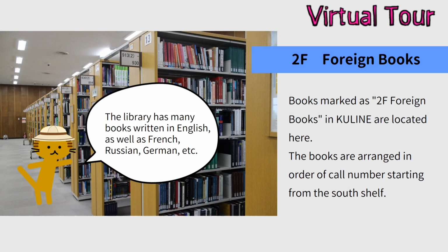On the second floor, we have many foreign books. The library has many books written in English, as well as French, Russian, German, and so on.